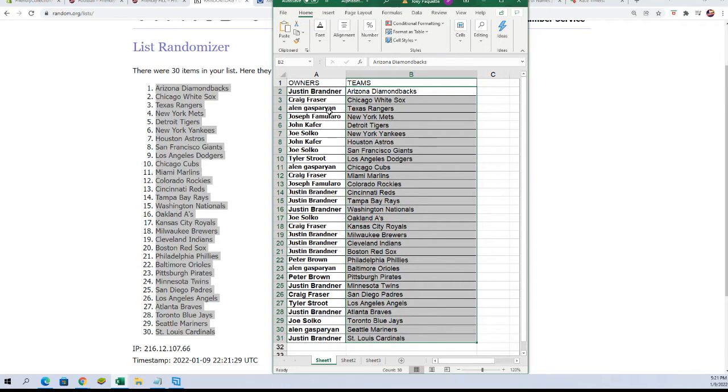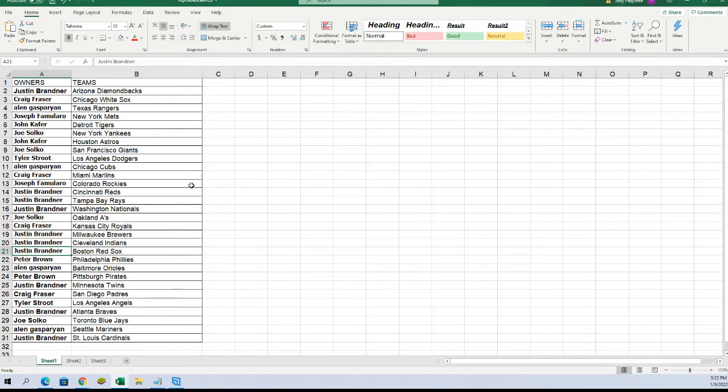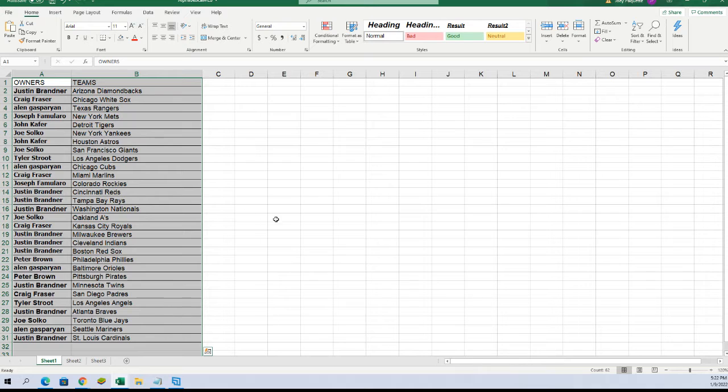All right, so yeah, you can see how everything stacks up and matches up here. Good luck with the White Sox, Craig, and the Red Sox, Justin B. You can see everybody with their team. Tyler got the Angels, Justin B the Braves. I'm going to put this in alphabetical order by team name.